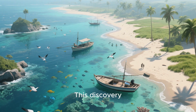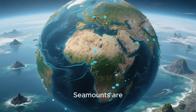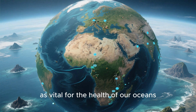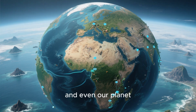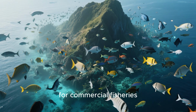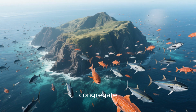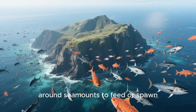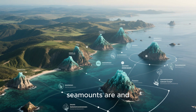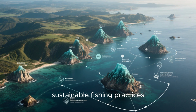This discovery has profound implications beyond just pure science. Seamounts are increasingly recognized as vital for the health of our oceans and even our planet. The rich ecosystems they support are crucial for commercial fisheries. Many of the fish we eat, like tuna and orange roughy, congregate around seamounts to feed or spawn. Understanding where these seamounts are and protecting them is essential for sustainable fishing practices.